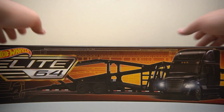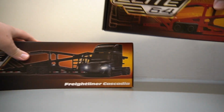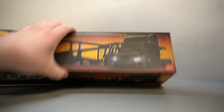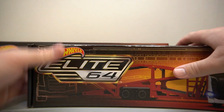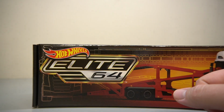But also, look at the box difference, it's massive. They've definitely skimped on the box sizing here. Look at the height difference and then the width as well. This is like a full square, whereas this is more like a rectangular shape, it's thinner. But anyway, let's get into it and we'll compare the two, I suppose. Why not? And see which one's better.